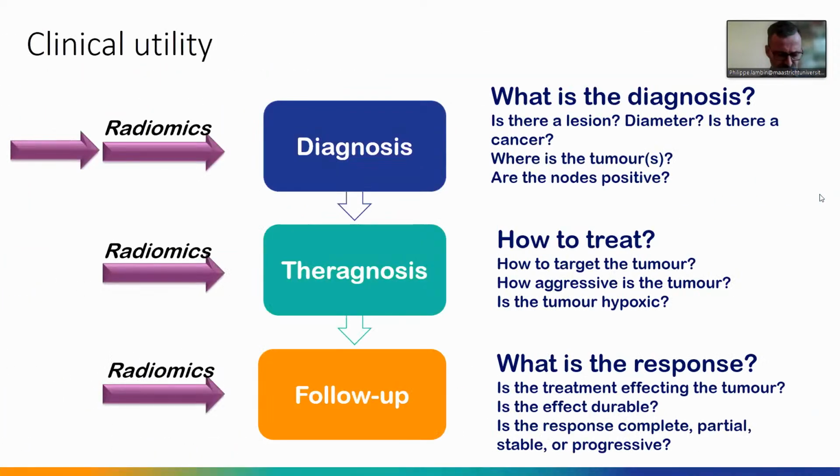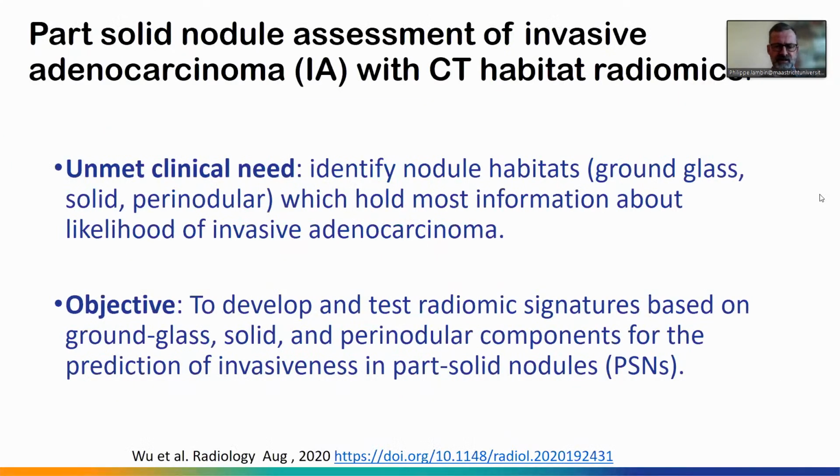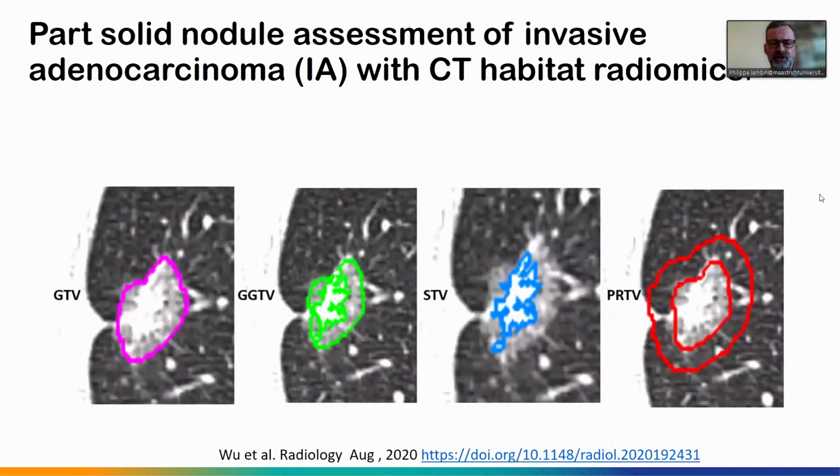Then let's give you another example for diagnostic. So we always try to start from an unmet clinical need. So we need to speak with radiologists. And here the problem was the part solid nodules on CT. They are very difficult to evaluate for radiologists. So we want to develop radiomic signatures to help radiologists to differentiate malignant, non-malignant part solid nodules.